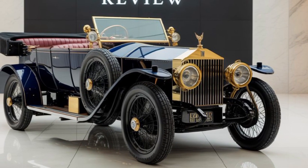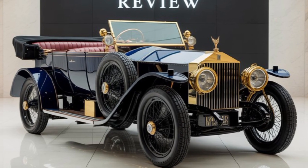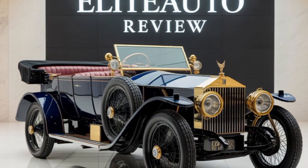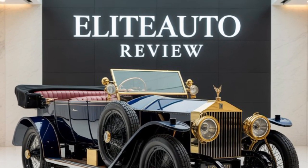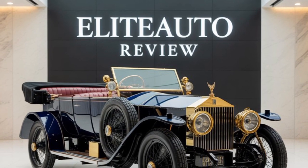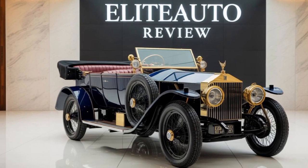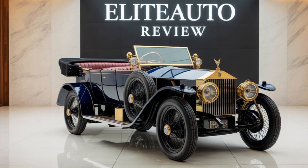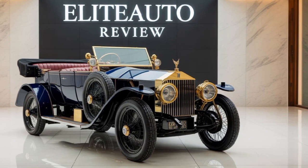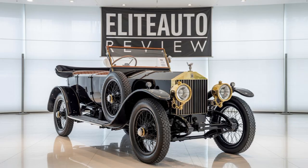The story begins in 1904, when a man named Henry Royce built his first motor car in Manchester, England. It was a small, modest vehicle with only 2 cylinders and 10 horsepower, but what made it different was the level of engineering precision and reliability it offered. At the time, most cars were noisy, unreliable, and uncomfortable. But Royce wanted to build something smoother, quieter, and more refined. He did just that, and when he showed his car to Charles Rolls, a wealthy car dealer and enthusiast, the two formed a partnership that would become Rolls-Royce.